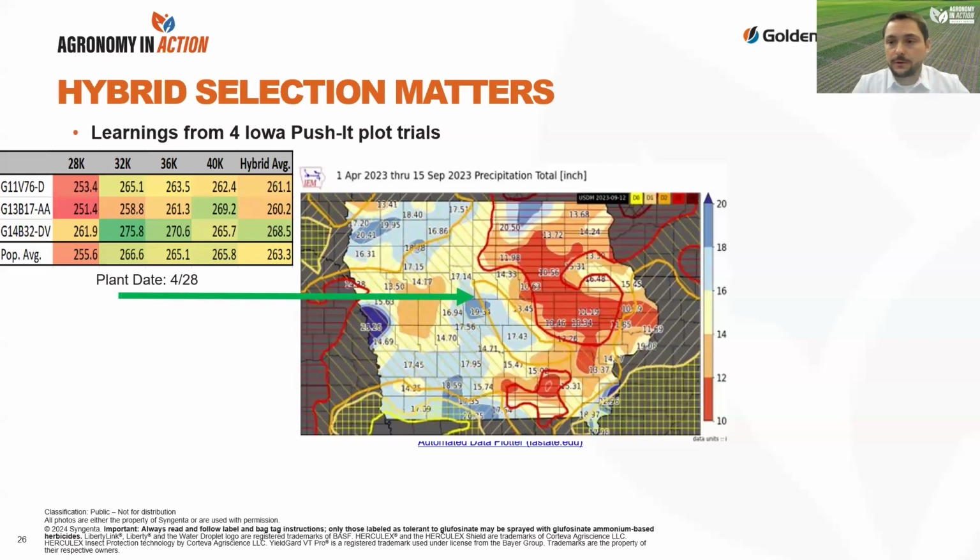So one of the first ones that we're looking at here is a plot that was planted in an area that was not moisture deficit. And you could see I selected 3 hybrids here. Golden Harvest 11V76, a broadly adapted hybrid that we've sold for years. And then some newer ones, 13B17, as well as our new 14B32. And you could see in a situation where things are good, hybrids did really, really fine.